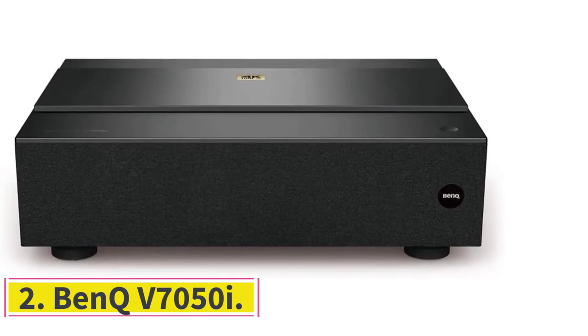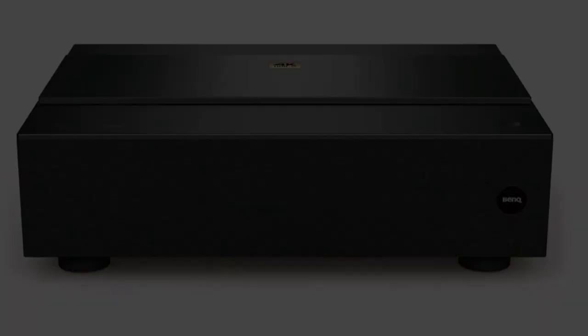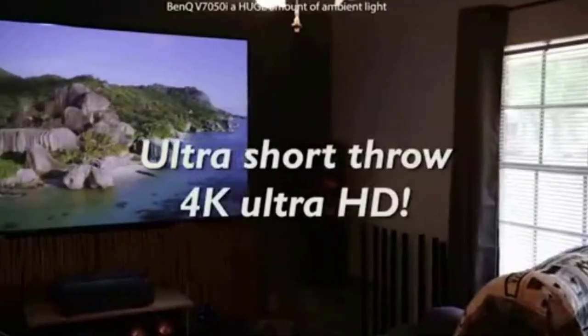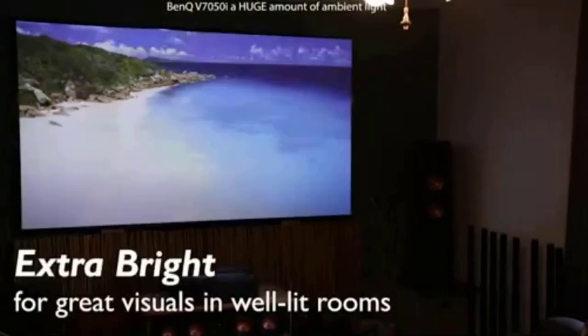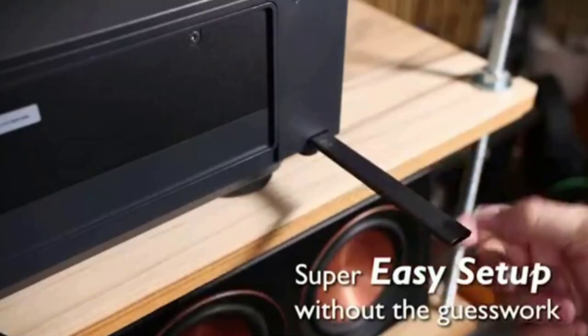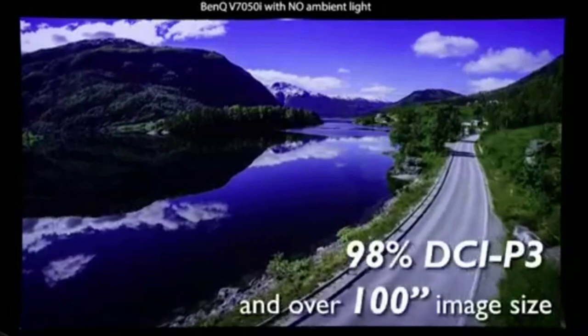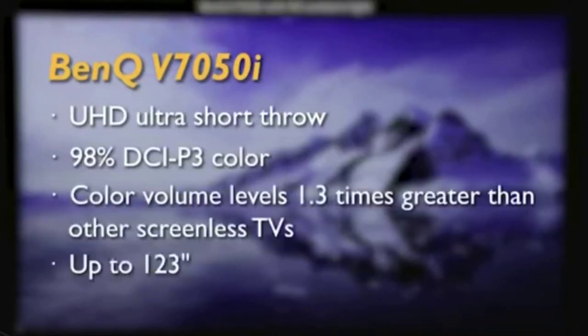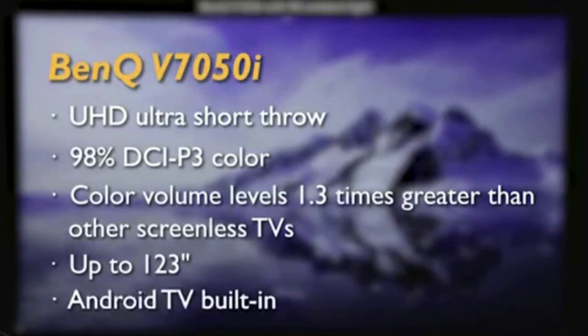The BenQ V7050i is an excellent user-friendly centerpiece to a movie lover's home theater. Its true 4K DLP display is supported by HDR Pro and cinematic color technology, producing a realistic and accurate image for all types of content, including 3D. The filmmaker mode further optimizes the picture to match the director's intent for movies.